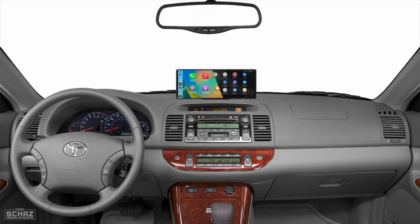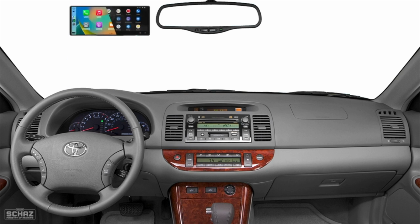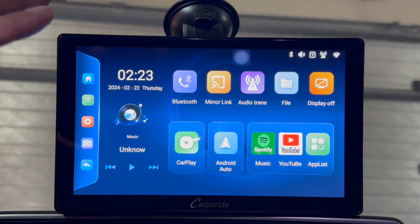Alright friends, so I've set this up on the windshield here in my car right in the middle. Now there are so many different ways to connect this in your car. You can set this up nicely on the dashboard right in the middle or on the sides, or you can also connect this with your windshield just the way I did it, either in the middle or on the sides of the windshield. And the suction bracket as well as the dashboard bracket comes in the box, so it's very easy to assemble and then connect it in your car. You don't really need any professional help.